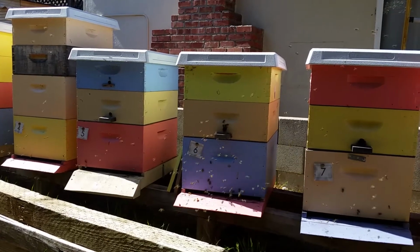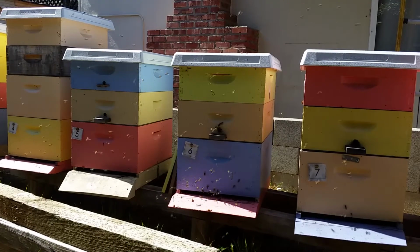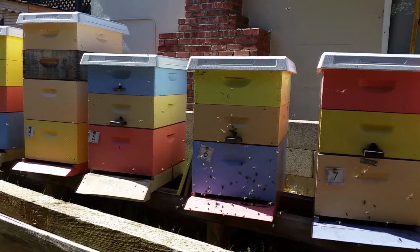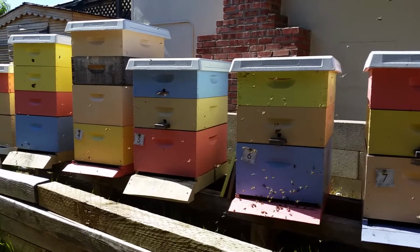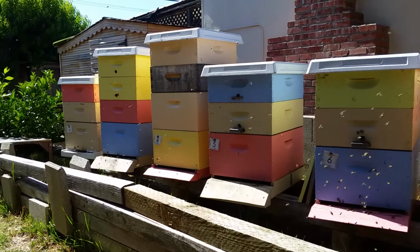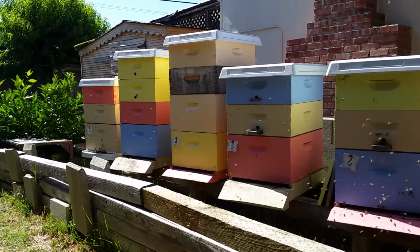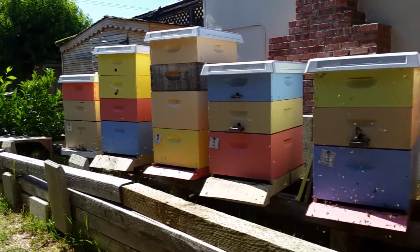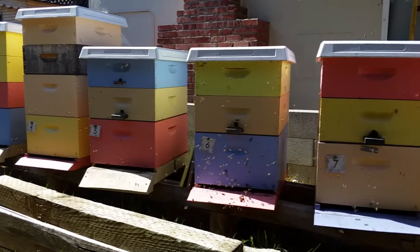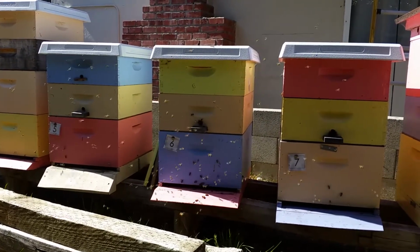At this time, it looks like number 6 is the only one that has a lot of bees during orientation flights. You can also see a lot of bees using the upper entrance.